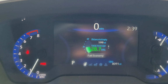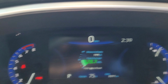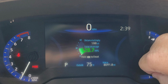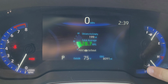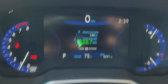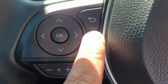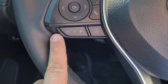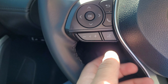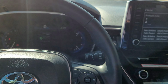As you can see, this car has been averaging 28 miles to the gallon. But I guess over the lifetime of the vehicle, it has averaged 28 miles a gallon. But along with that menu dial, you do have your back button, your call answer button from when your phone's connected to Bluetooth, your volume controls, and your hands-free button for voice control.